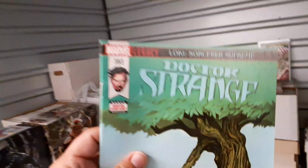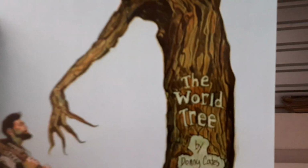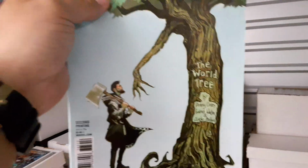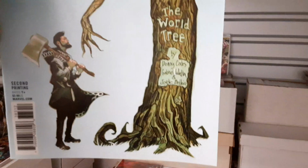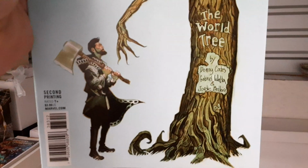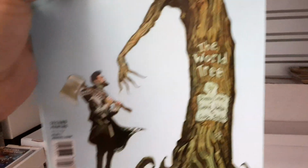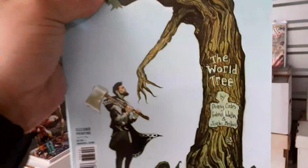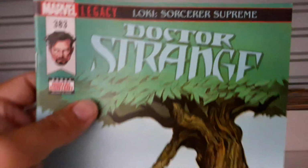Oh man, Doctor Strange 383. Second printing. The World Tree by Donny Cates. And you know what? This cover right here actually is a throwback to a book that I read as a little kid that I got as a gift, where you had this little boy with the tree, and he basically got everything from the tree. Whenever he needed something, he'd take it off the tree, and the tree just gave him whatever he wanted because it loved the little boy so much. You got to read the book though. It's like a little book. It's cute, but that's a homage to it. Definitely, I could tell. Yep. Alrighty.